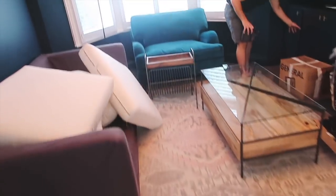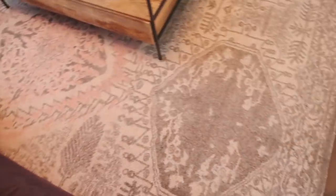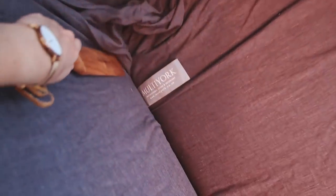Furniture's in. It's so strange. The love seat looks really good in the blue. We need to put the sofa together. The coffee table's here. Our new West Elm rug looks great. And now we have a lot more to unpack. This is actually one of my favourite things to do. This is for the sofa, and you shove it down here.